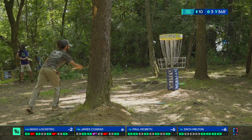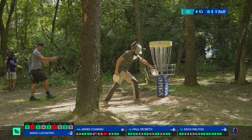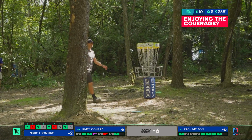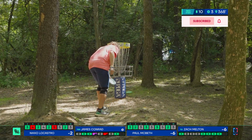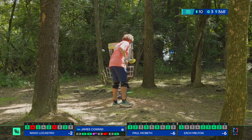Yeah. To be fair, I thought James was another 15 feet closer. I thought he hit the tree closer to the basket. That was still definitely a tricky par save. So James will drop another stroke on the very difficult hole 10.